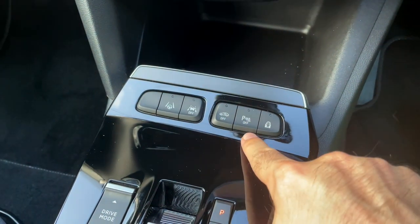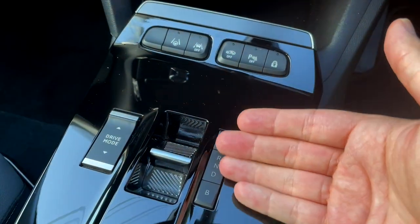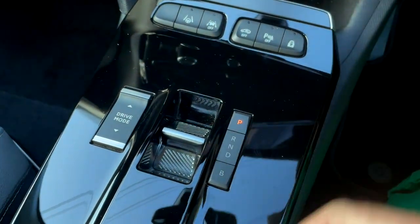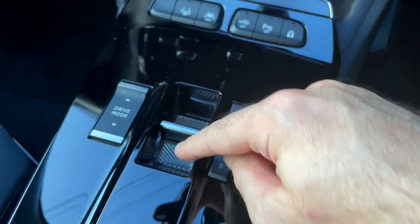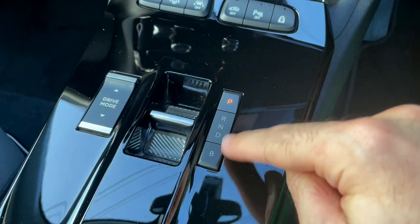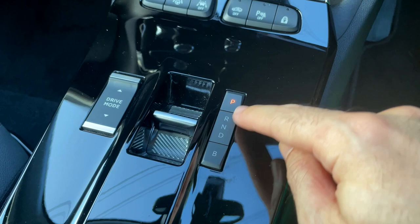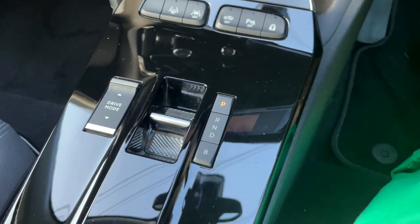Another row of buttons here, pretty self-explanatory. This is copied lock, stock and barrel from Citroëns and Peugeots. This is your gear selector. It's like a little rotary dial. You've got your drive mode select there. And then you've got your drive settings. B for extra brake regeneration.